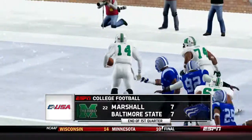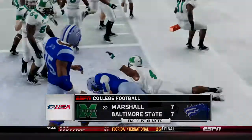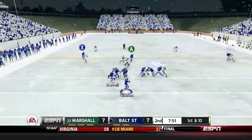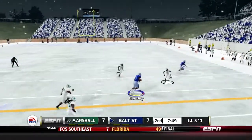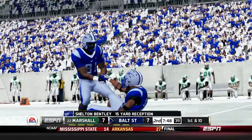So that ends the first quarter. Baltimore State hanging in there with Marshall, 7-7. Not a lot of people that thought they would hang in this game, but here they are. So Stallion ball, 1st and 10. Gibson going to find Shelton Bentley, the tight end, for the first down.